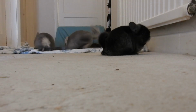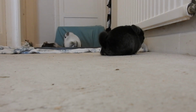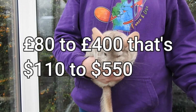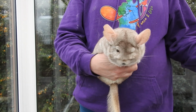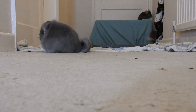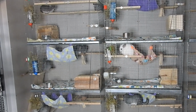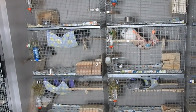So next, the cages. Now there's a wide range of different cages available in the UK. And they can go from anywhere from £80 right through to over £400 or £500. It really depends on what you're after. Now in the UK, a lot of breeders actually recommend the Thickett's house cage as a suitable cage for a pet chinchilla. Now I like these cages for breeding. They are a very safe cage for breeding, but I'm not so keen on them for pet chinchillas.